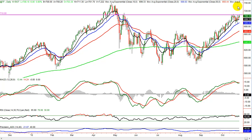A break above that, I think you could see a nice push higher, maybe a false breakout. You could see that definitely rolling over. So we'll just have to wait and see there.